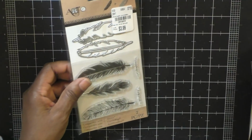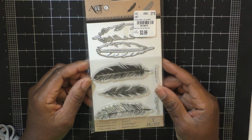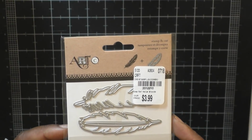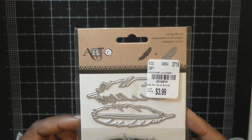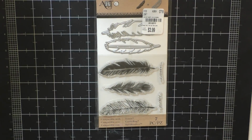I bumped around in the stamps aisle and I found these feathers. Now I had seen them a number of times and just never indulged. And this time, I think I saw someone creating something with it and I decided to have these go ahead and come home, live at my house with everything else that's residing there.